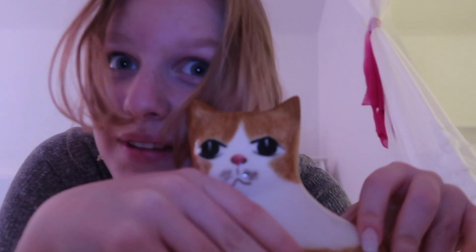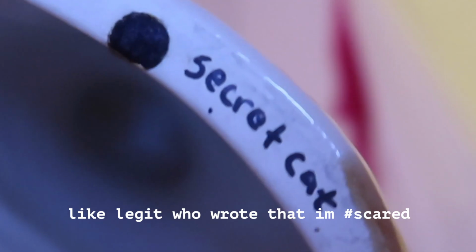I don't understand. Just found something creepy. I've had this cat here for a long time. I was just realizing how creepy it looked. It's just been staring at me. And I don't even know where I got it. I think I got it at like a yard sale or something.